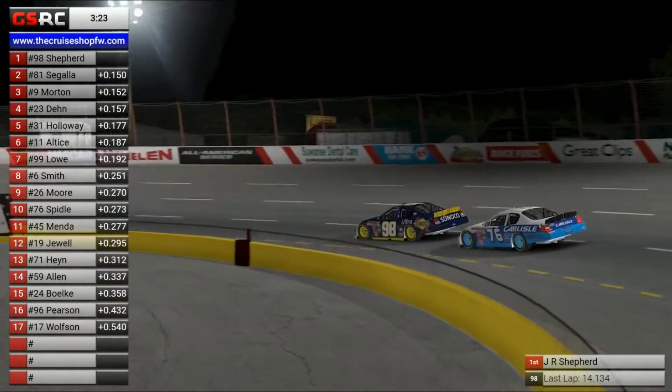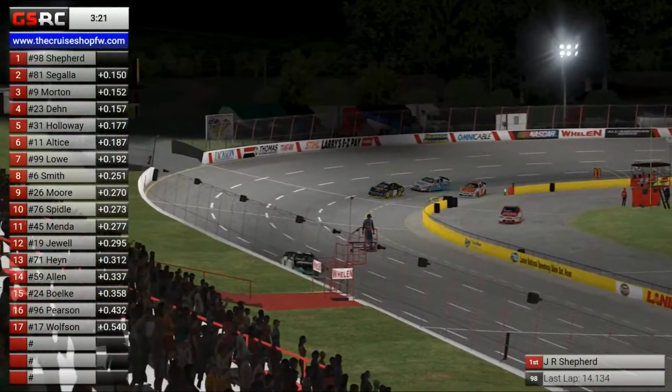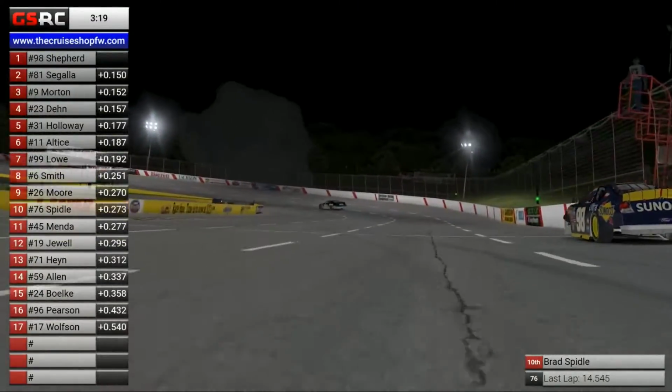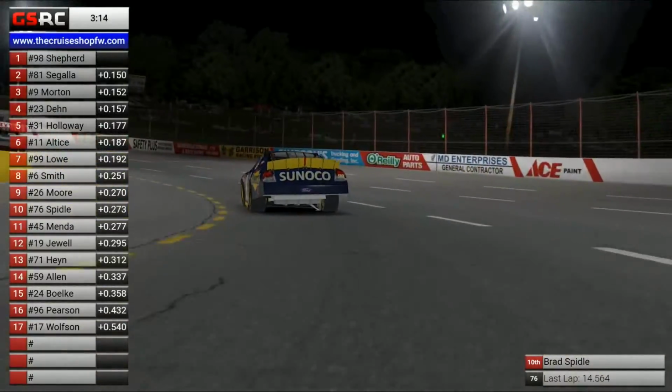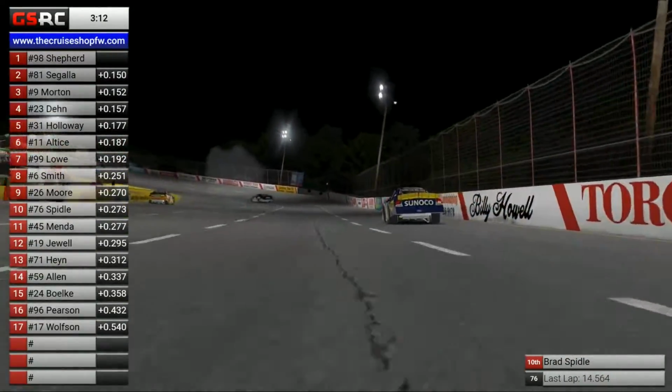And boy, it's just tough to start on the outside here at these short tracks. I mean, if you start second, it essentially feels like you're starting third or fourth because you have to move back a couple of spots because you're not in that primary lane.